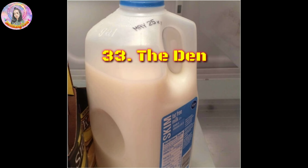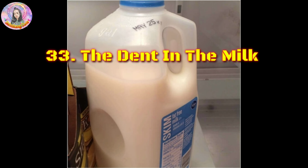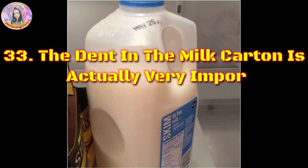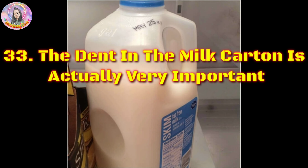The dent in the milk carton is actually very important. Have you ever noticed the dent in the plastic milk container and wondered what it was for? Most people wouldn't think twice about this, but it actually serves a useful purpose. This dent can help you determine if the milk is good or not without doing the dreaded smell test.